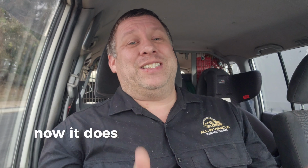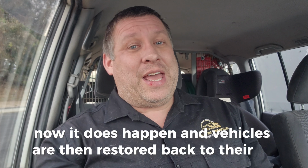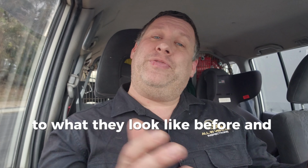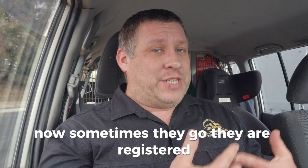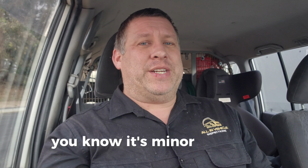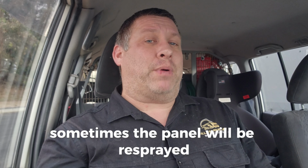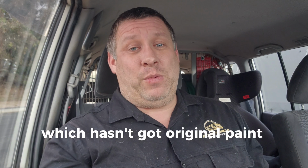Now, it does happen, and vehicles are then restored back to what they looked like before, and then they are sold on to customers. Now, sometimes they are registered and then they go off to auction rather than being sold as brand new. But if it's just a scratch, or it's minor damage, sometimes the panel will be resprayed, and then you end up with the vehicle which hasn't got original paintwork.